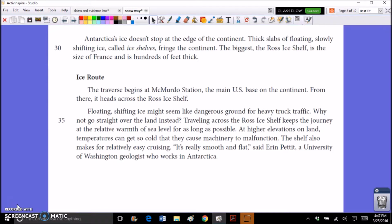Antarctica's ice doesn't stop at the edge of the continent. Thick slabs of floating, slowly shifting ice called ice shelves fringe the continent. The biggest, the Ross Ice Shelf, is the size of France and is hundreds of feet thick. Ice route. The traverse begins at McMurdo Station, the main U.S. base on the continent. From there, it heads across the Ross Ice Shelf.